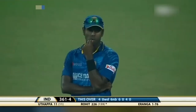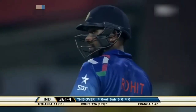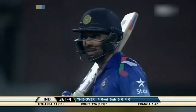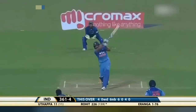I think the next poll question should be, will Rohit Sharma get 250 runs? I think the next question probably will be, will Sri Lanka ever take a catch in this game? Well, you've got to actually feel sorry for them, because things go wrong sometimes for a team. It goes completely haywire, and that's exactly what's happened to the Sri Lankan team.